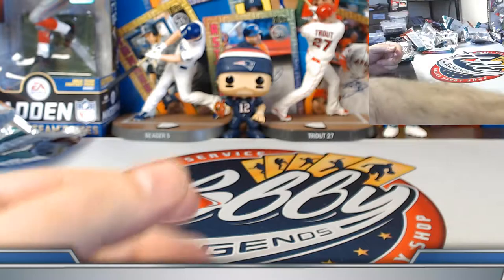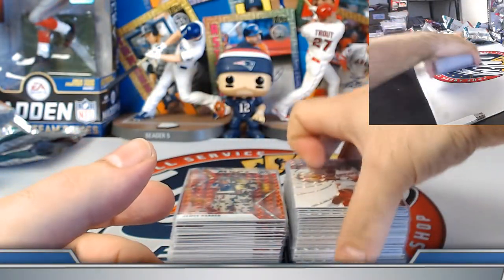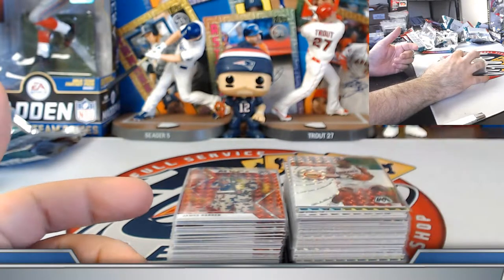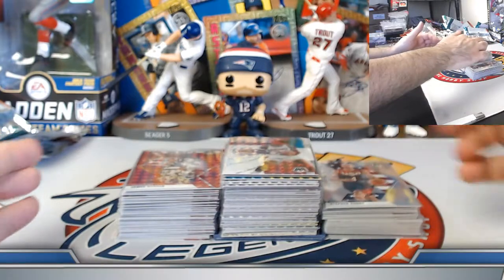Let's line up the prisms here so you guys can see the relative comparison number-wise. Looks like the base mosaics, obviously, just a little bit more, pretty close. Yeah, they're not too far off. But then a lot less silver. So the silvers are a lot tougher to hit, as you can see there. Red, base mosaic, silver. So let's go in terms of rarity on these.